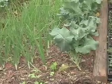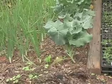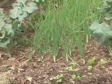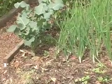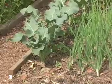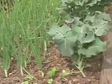So far we've just been mildly bothered with some kind of a green cabbage worm that makes you have to go out every day and check the leaves and try to pinch it off before it eats all the stuff up. And down here are some of the things I've started from seeds.